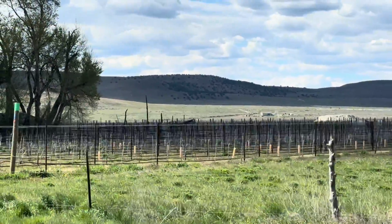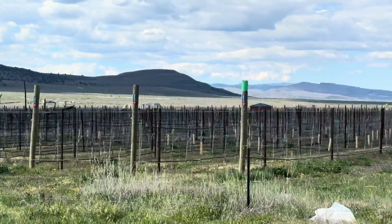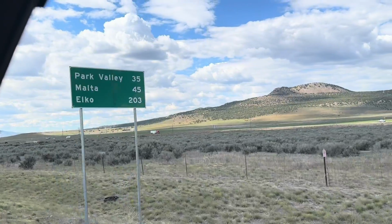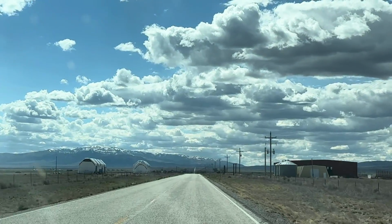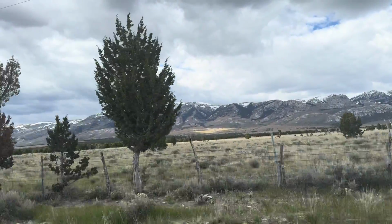We see the rest of the 50-acre grape orchard. It is beautiful and it was just put in. I think it's going to do really well up here because it's cooler and grapes like the cool weather. So now we're on our way to Park Valley, 35 miles up the road. The land is going to get progressively cheaper on our journey.